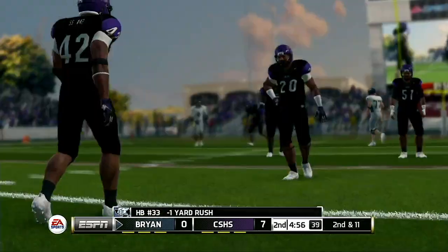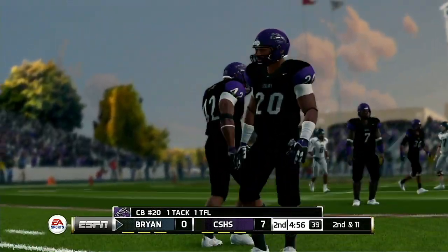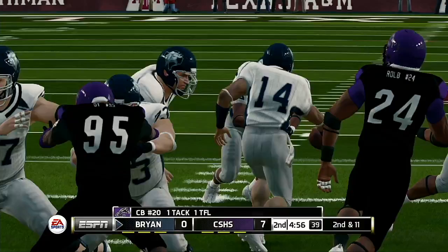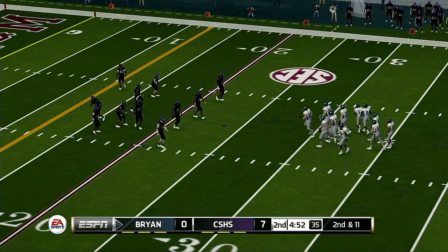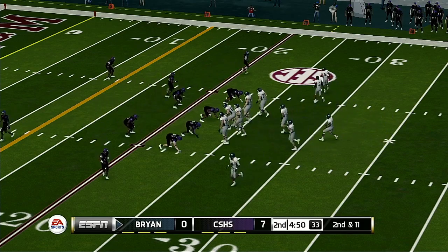And they get him in the backfield for a loss. The offensive line needs to do a better job of not only handling the defensive linemen, but getting up to the linebackers. That way the ball carriers will have a little bit more room to get to that second level. This is the ninth play of this drive.